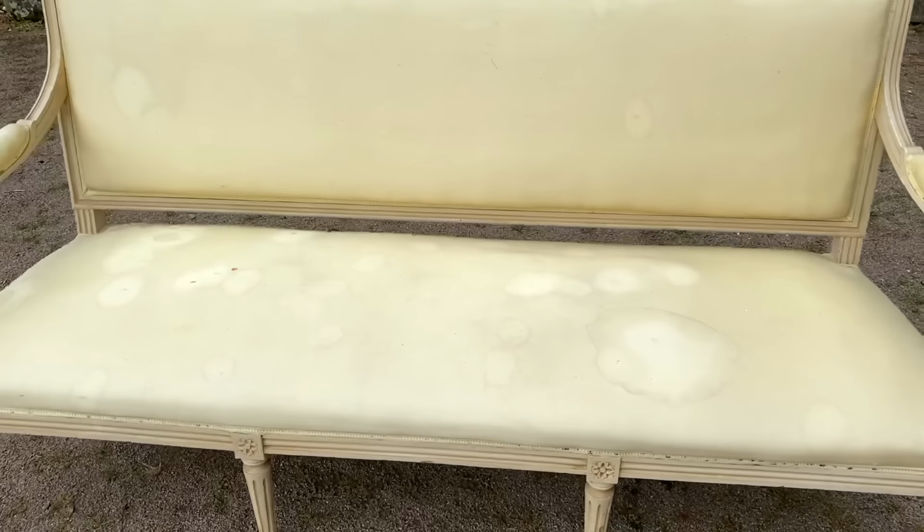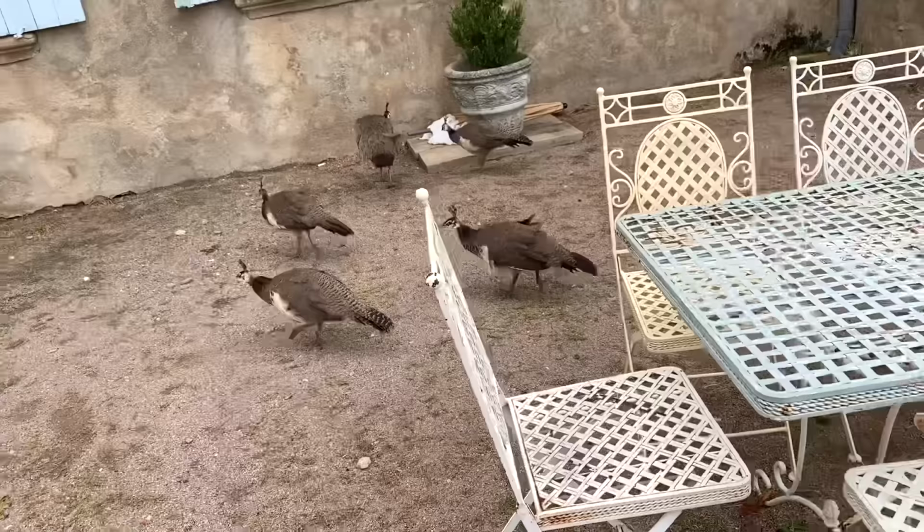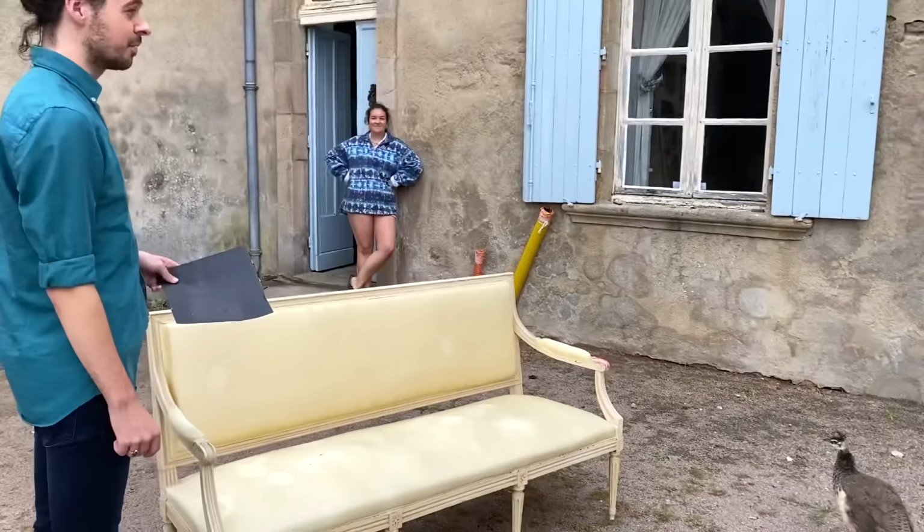See, it really, really did need doing. And it was like that when we bought it, actually. We haven't made it worse. So you have the red paint. We need to find you some brown paint. And then you're sanding. Look who's coming to keep an eye on what you're doing. Wow. You've got quite an audience now.